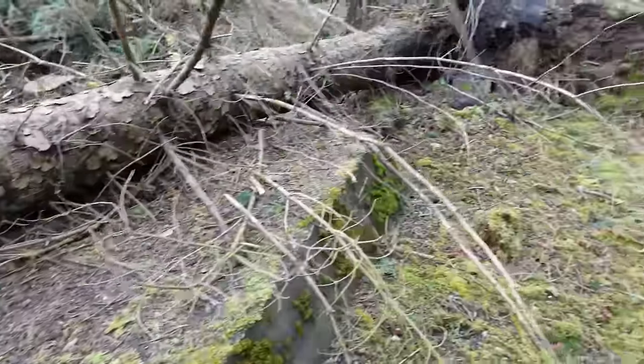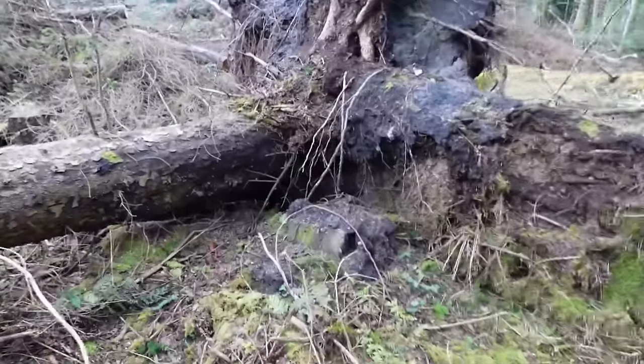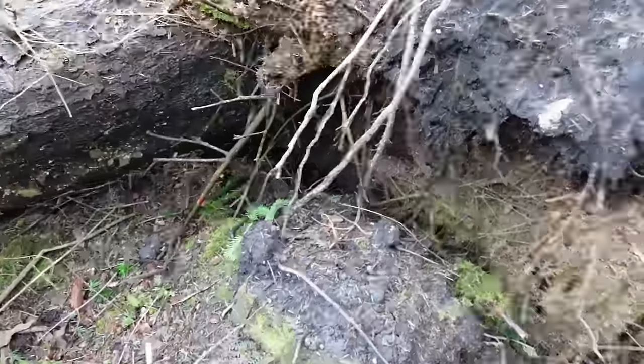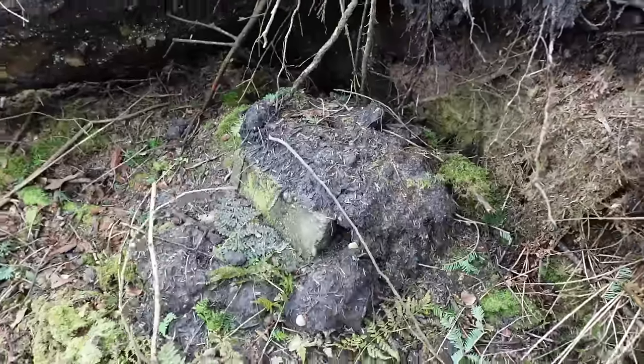Wow. Oh, look here, Eagle Eyes. There's another sort of pedestal next to the tree here. Okay, let's see what this is. Come and help me, Eagle Eyes. We'll see if we can turn this thing around.